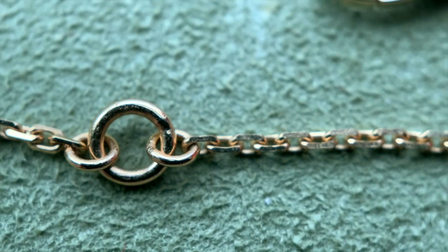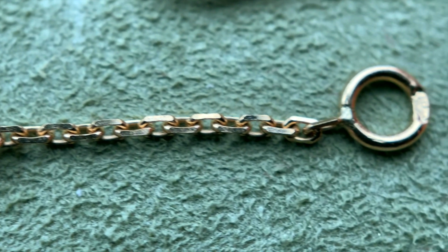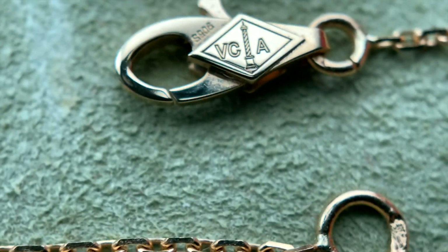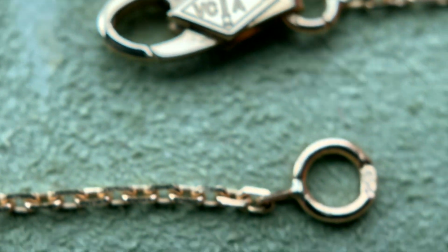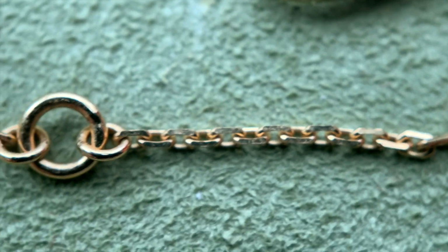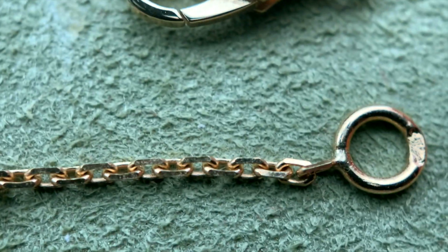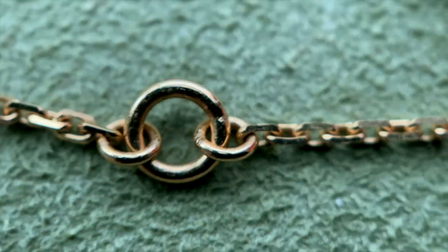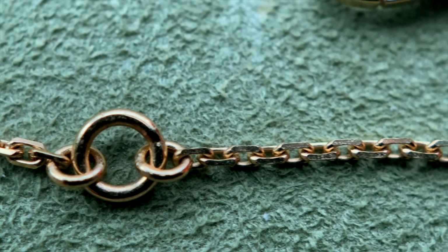And what's nice about it is that they actually give you 2 hoops where you can choose to clasp it in, whether you have a shorter neck or a longer neck. Depending on the size, you can choose the different sizes that they offer. Obviously, the house of Van Cleef & Arpels is really great with what they do, and you probably have seen them on Instagram or other social media as well.